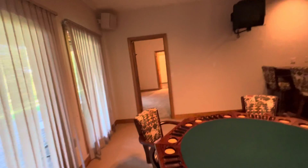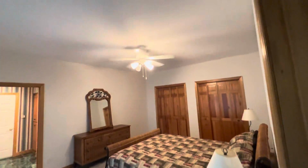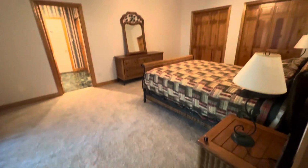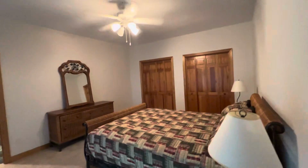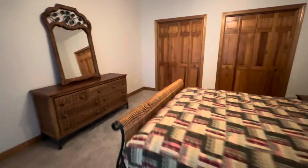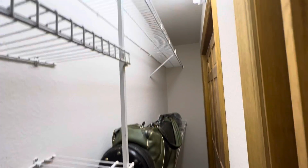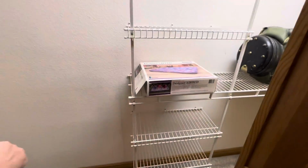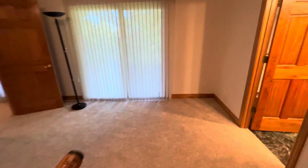And next, we will go into another guest bedroom. She also said that the carpet is brand new, less than 60 days old in this room, because they had a small leak in this room. And they have all of the paperwork that it's been fixed. And these are his and hers closets. Again, standard size. And then this is a guest bath in here.